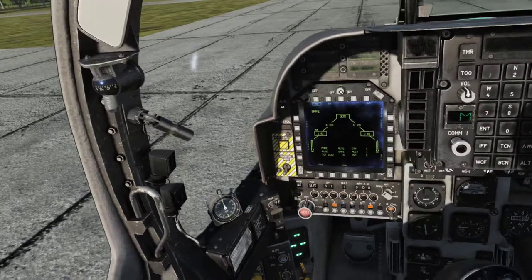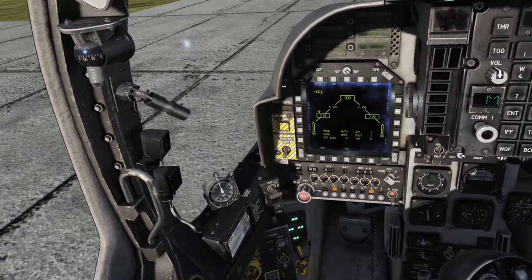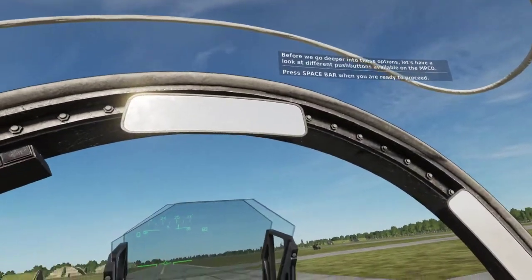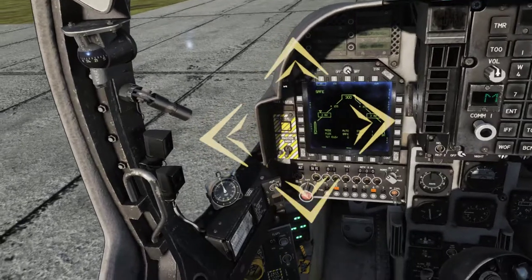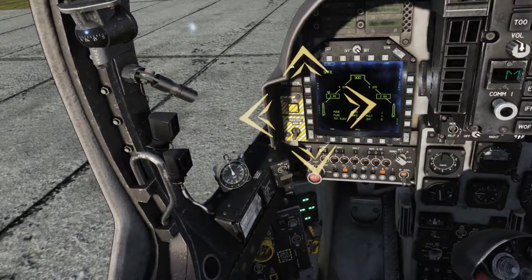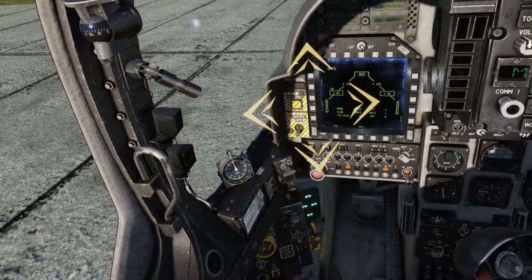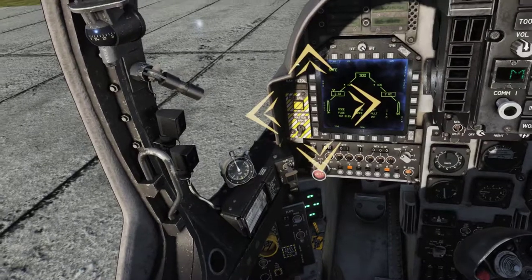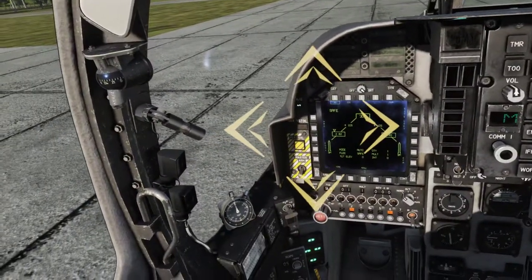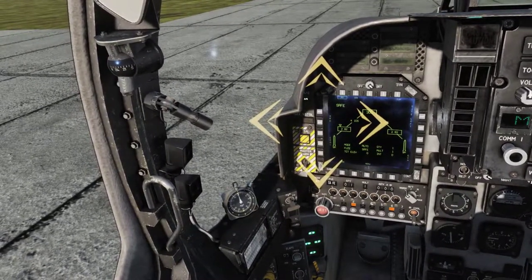Before we go deeper into these options, let's have a look at the different push buttons available on the MPCD. The cool option next to push button 2 is available only if the Sidewinder missile is loaded. It starts the missile seeker cooldown process and functions only with weight off wheels, although it can be pre-selected on the ground. The WRD option next to push button 4 enables the weapon's release data display, showing the release data for the last release conducted.